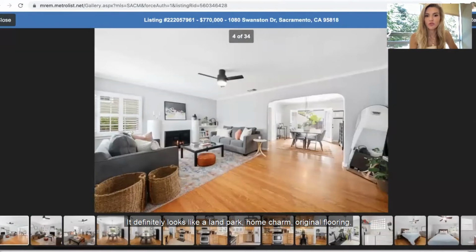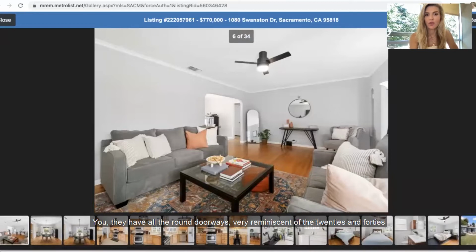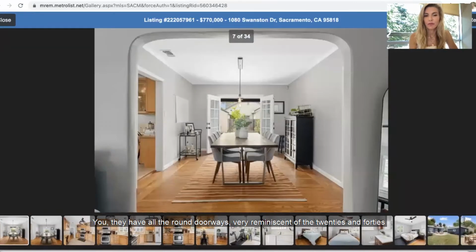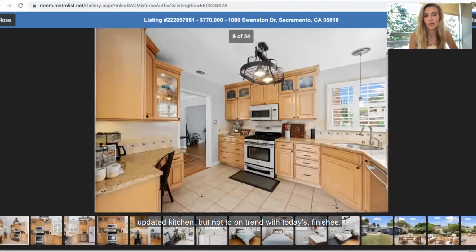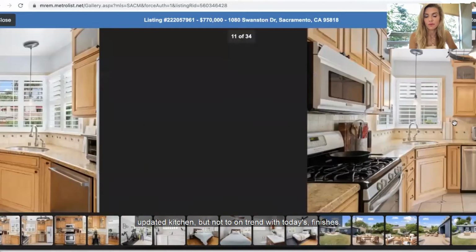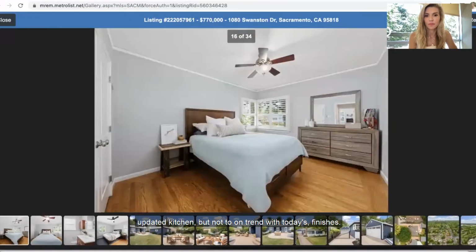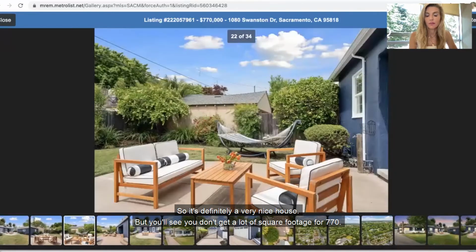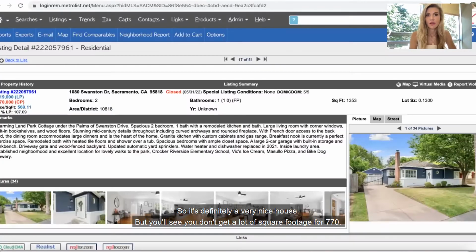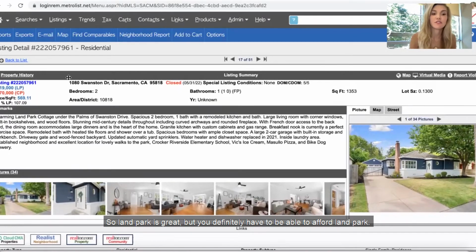Definitely looks like a Land Park home, charm, original flooring. They have all the round doorways, very reminiscent of the 20s and 40s. Updated kitchen, but not on trend with today's finishes. So it's definitely a very nice house, but you'll see you don't get a lot of square footage for 770. So Land Park is great, but you definitely have to be able to afford Land Park.